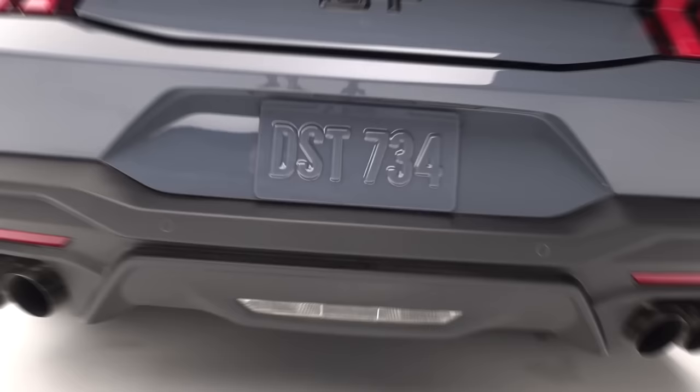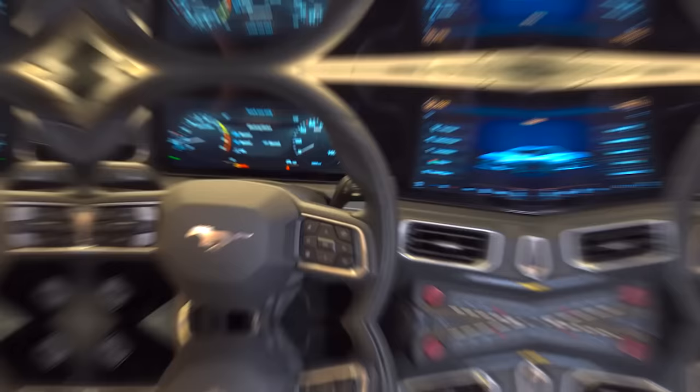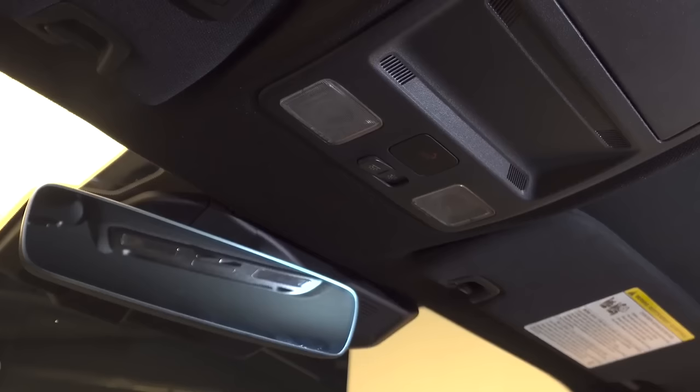Next cool feature is the remote rev. With that you can rev the engine from the key fob remotely. How cool is that? Next up you have the new sporty flat bottom steering wheel. The new Mustang will come with overhead USB ports to plug in something like a dash cam.